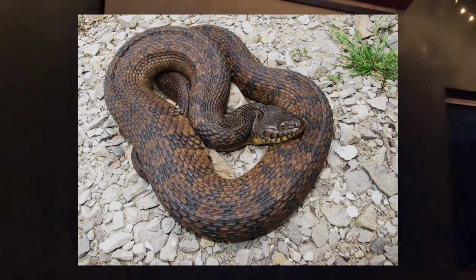Next, please. The largest of the water snakes, this is the diamondback water snake. Very impressive snake. I've seen them well over 5 foot long, very thick.